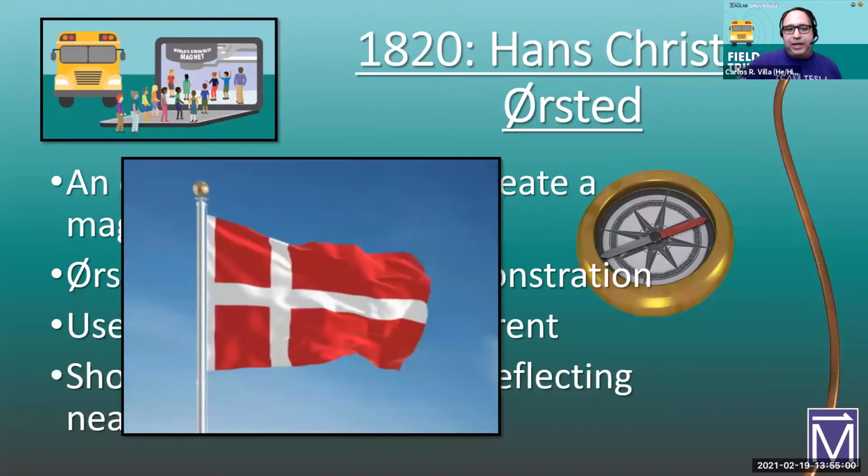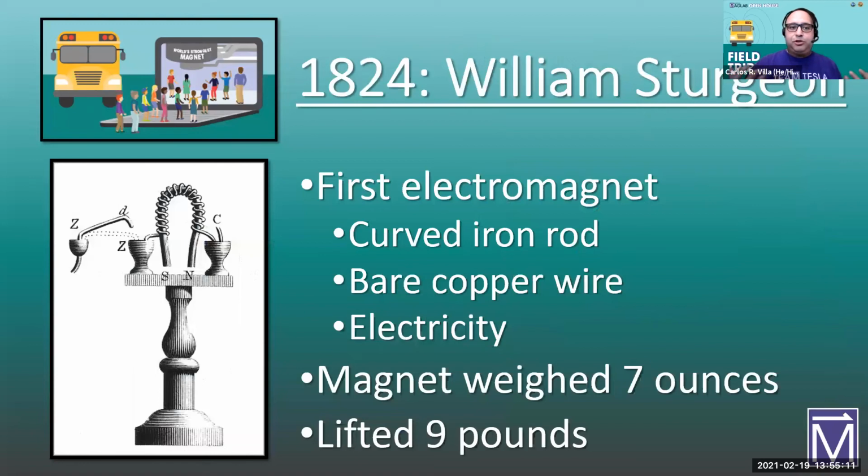So Hans Christian Ørsted in Denmark made this discovery. And actually, I want to retract that. He's from Denmark. I think he made the discovery in England, actually. But he gave us this major discovery of electricity and magnetism being tied together.